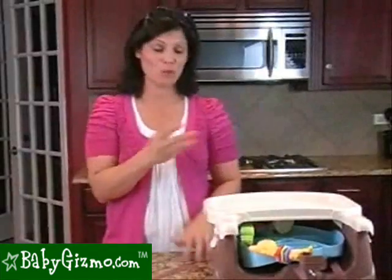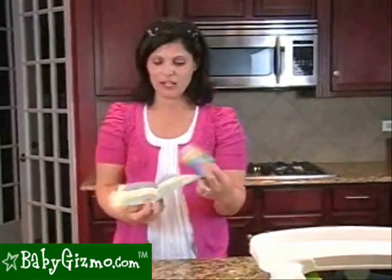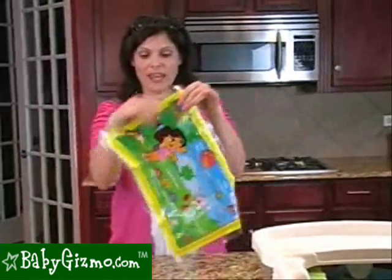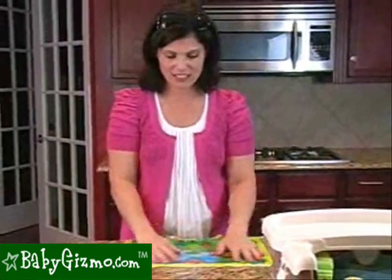Now, if you're a mom that wants to use those restaurant high chairs, let's say you just can't take the booster with you, what I do is I bring placemats. Now these are the table toppers, and they have tape on the top and the bottom, and it tapes to the table in front of your child. And what that does is it gives your child a clean place to play and eat.